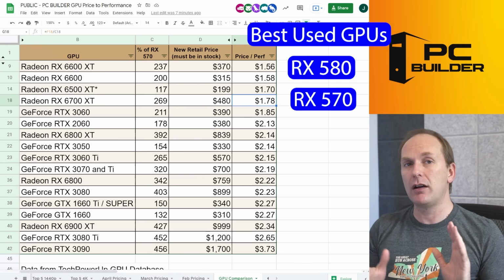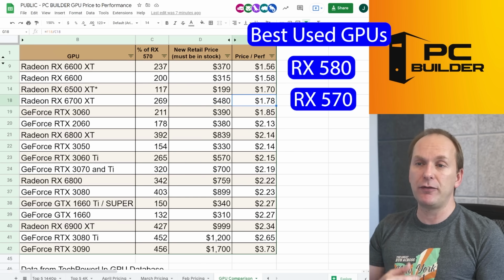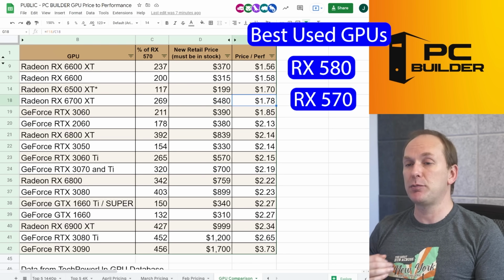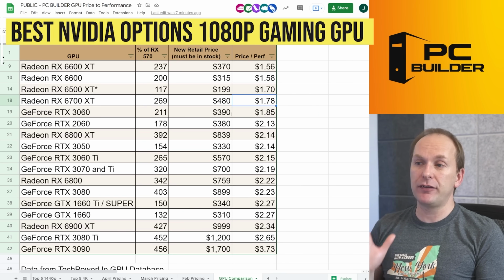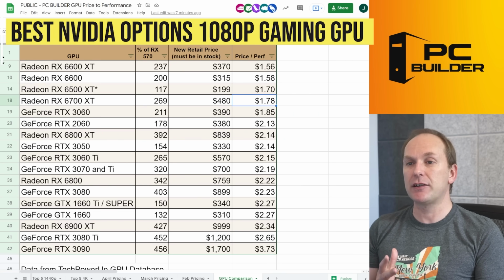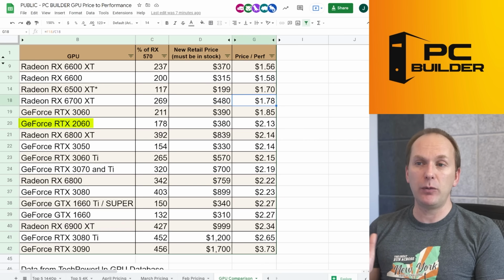Those are going for about $150 to $200 at the time of filming. Check the spreadsheet for the latest pricing. On the NVIDIA side, if you want 1080p gaming, it's really tough. You're basically faced with a couple of graphics cards. The 2060 does not compete well against the 3060.